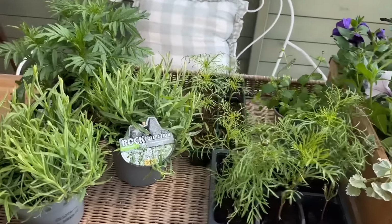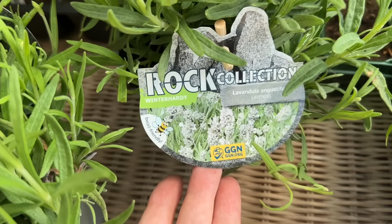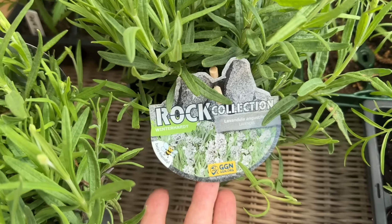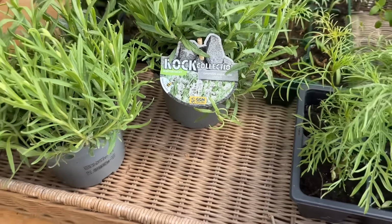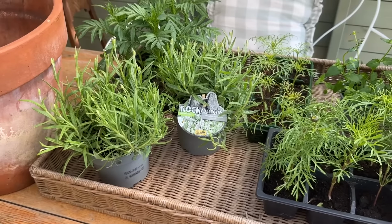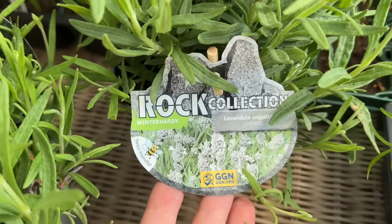So I'll start off here. I got some white lavender. So this is Rock Collection white lavender. So it's a plant in amongst the rocks, apparently. So that's quite good. Does that mean it'll be quite hardy? So I'm going to put it in a couple of pots. I don't actually have any rocks, so hopefully it will.